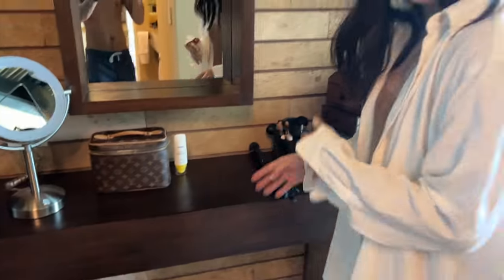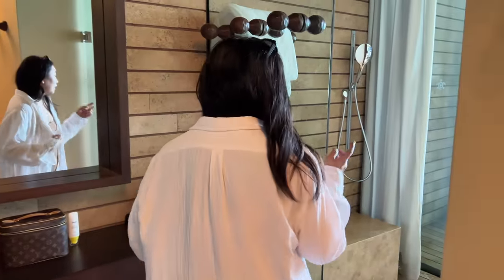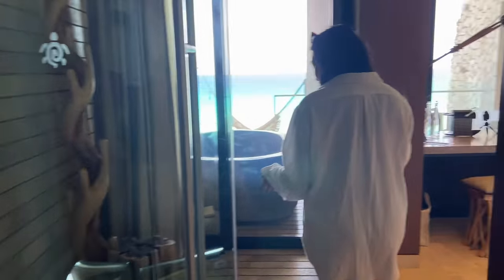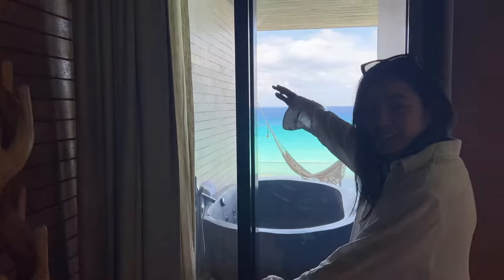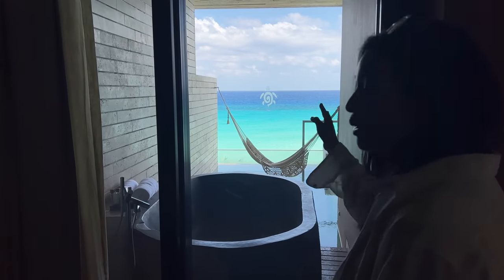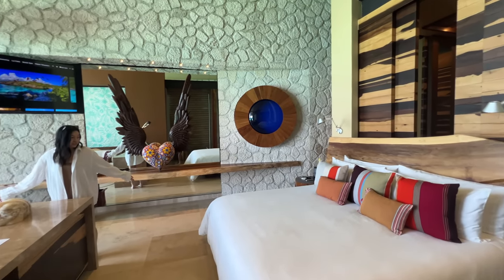And then over here we have the toilet. This side is my little vanity, so this will be my makeup area. And then we can walk through here, which is our shower. And then we walk through here. There's this chair here. And if you look this way, we have a bathtub and a little hammock, and you just have the ocean views.